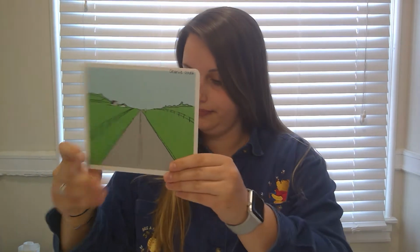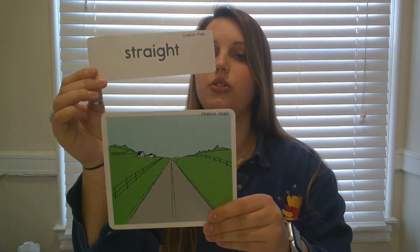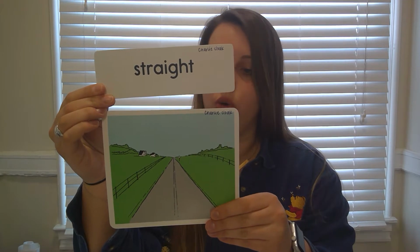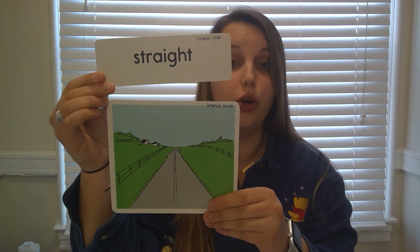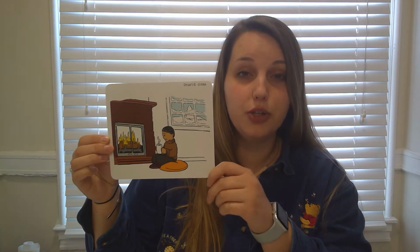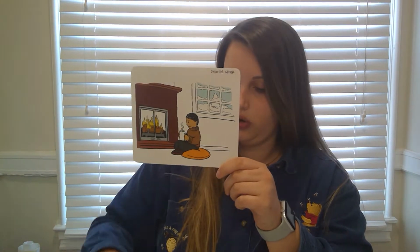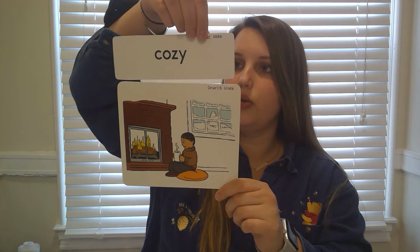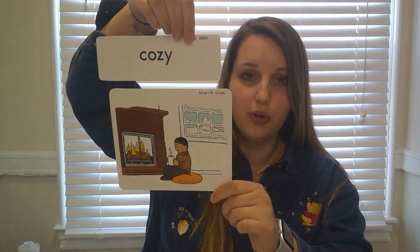Did you point to this picture for the word straight? Correct. Straight. Something that is straight is not bent, curved, or crooked. Did you point to this picture for the word cozy? Correct. Cozy means warm and comfortable.